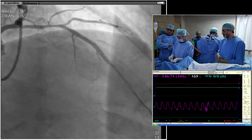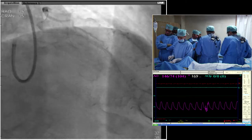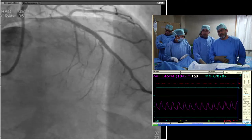So this is Andreas from Germany. I'd agree with the strategy too, although I would be inclined to really cover the whole area, go for a long stent and then POT it in the main stent.